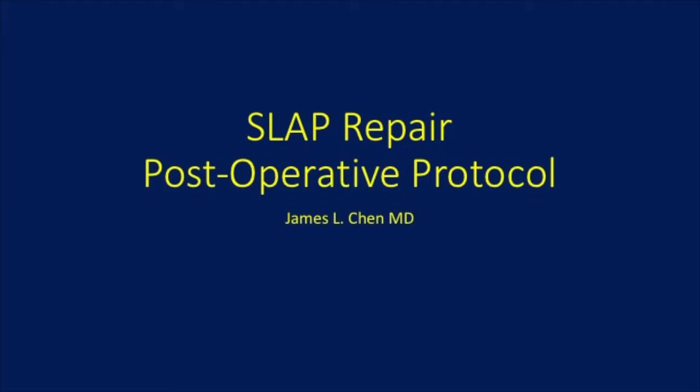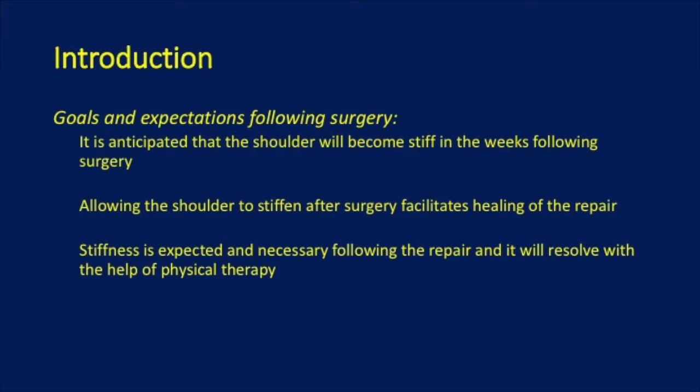This is a SLAP repair post-operative protocol. The goals and expectations following surgery are that the shoulder will become stiff following the surgery. Allowing the shoulder to stiffen facilitates healing of the repair. It is expected and it will resolve with the help of physical therapy.